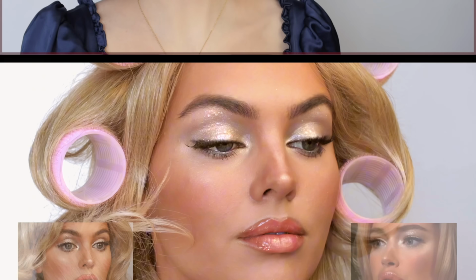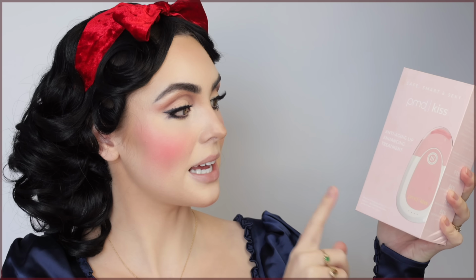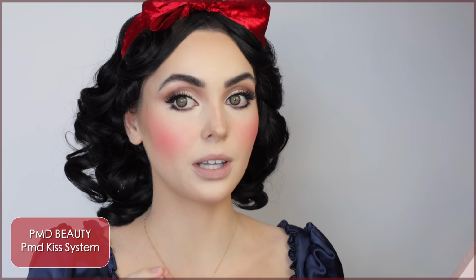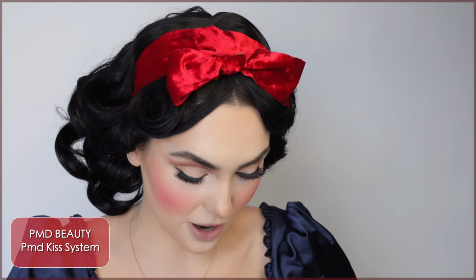In the 2008 Victoria's Secret makeup tutorial that I covered more recently, I showed this product. It was the PMD Kiss. It's an anti-aging lip enhancement treatment. It basically is a suction and it plumps your lips. And I saw that a lot of people rewinded to watch that part to see the before and after, so I thought I would try it again for fun.